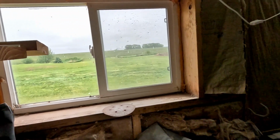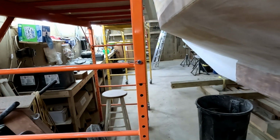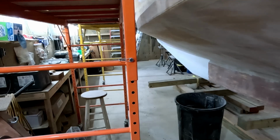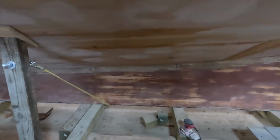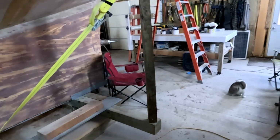Yeah, we'll just go from there, and I'll keep you posted on what's happening there too. But again, it is what it is, and there's no sense in dwelling on that too terribly much.